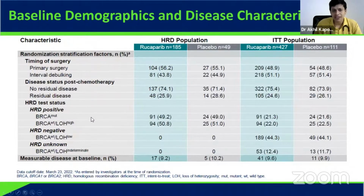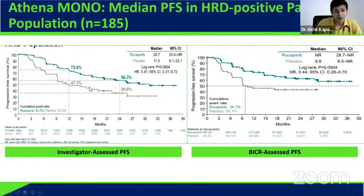Most of the patients were HRD BRCA mutated, around 50%, and the rest were BRCA wild type but LOH. And if we see the data of ATHENA-MONO, that is median PFS in the HRD positive patient population, you can see the stark difference in the outcomes at 1 year, 47% versus 73.8% progression-free survival, and this was persisting at 2 years, 35% versus 55%. So a significant 20 to 25% improvement in PFS at 2 years. This is what we want to look at.